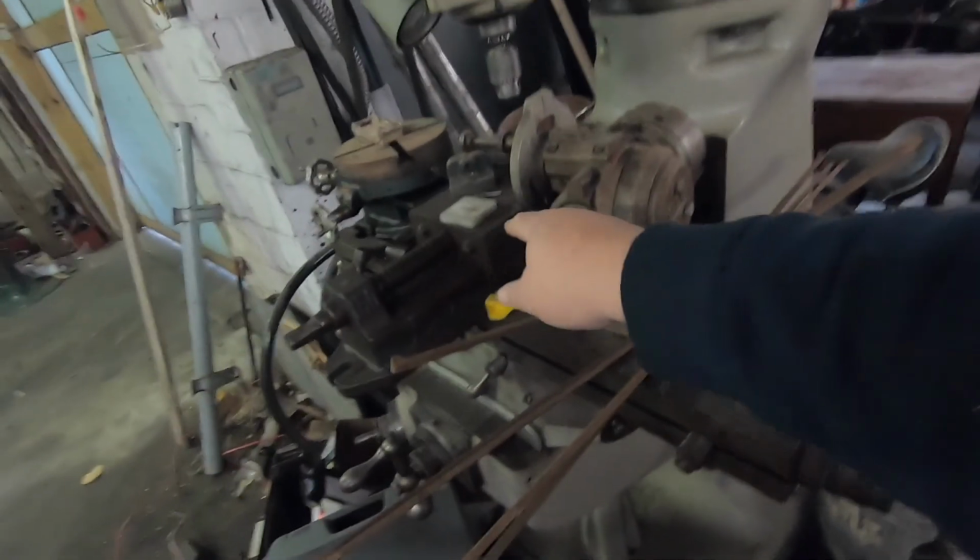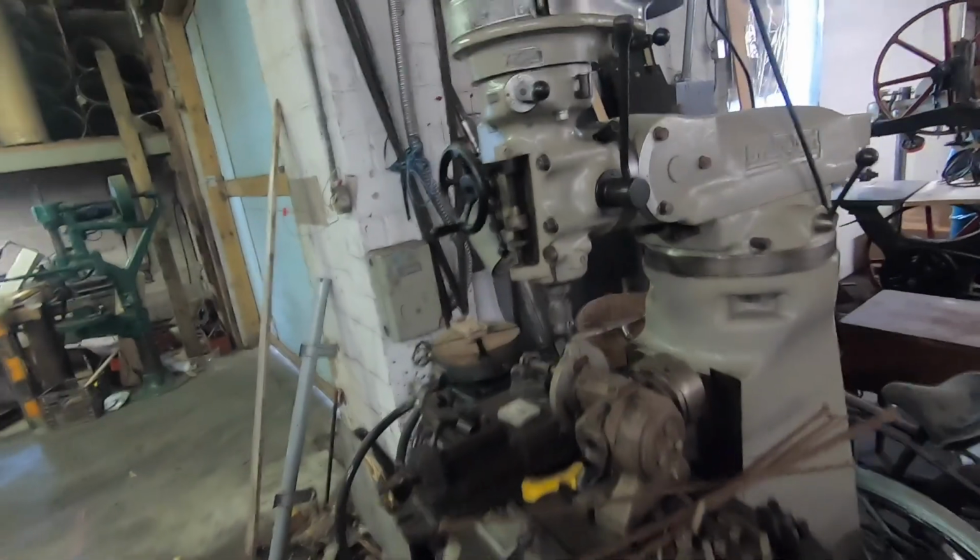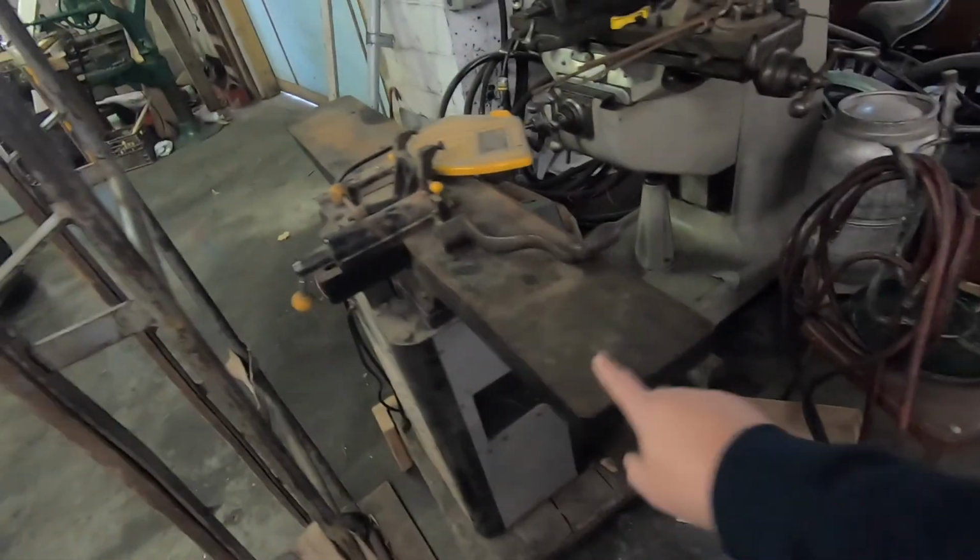Dividing head, vise. I have another vise over there. Rotary table. All the accessories for that. Yet another project. A lot of cleaning to do. Getting it ready, getting it set up. That is another project. That's a joiner that took a fall. We got to fix that.